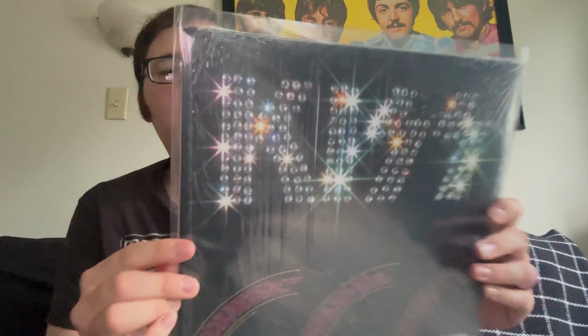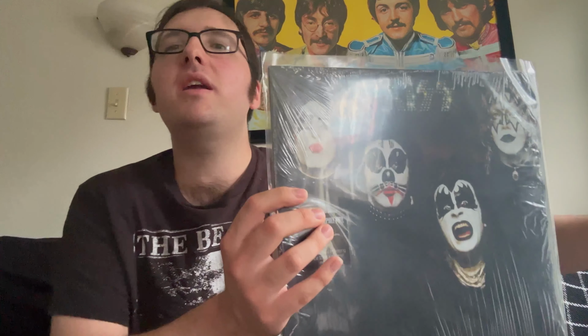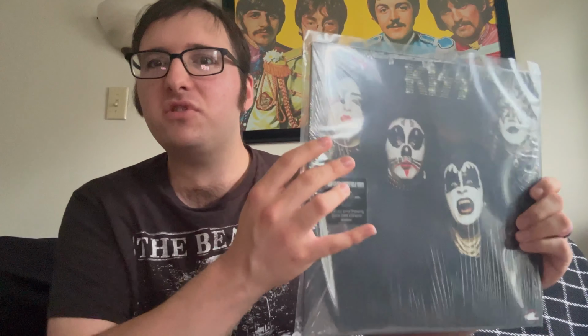Very nice and rounded. And you can tell the version I have is the 2014 version, audiophile vinyl. These were American pressings that were done from digital transfers of the original analog tape. And these sound fantastic. Now, the only one I have is this one. I do own Creatures of the Night, but that one is the 40th half-speed master. So when I get Creatures, this version, I'll have to compare the two and do a video on that. But these, from what I've heard so far, sound excellent. This remaster really helps you hear everything brought to life in this early day of the band.